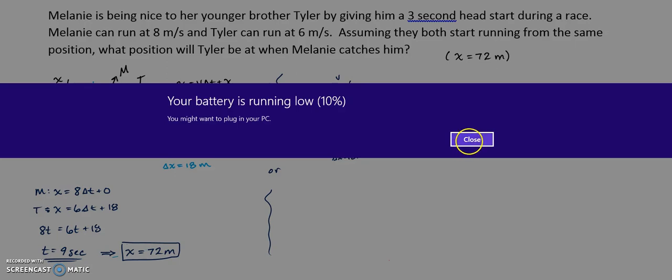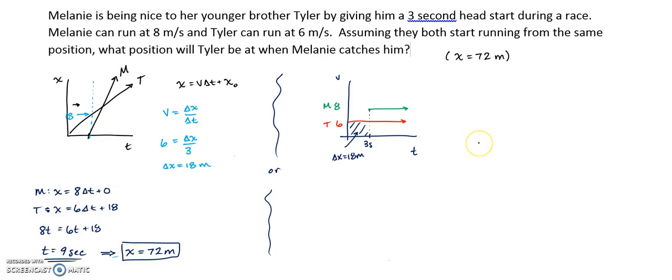Then, oh no, I hope you didn't see that. My PC's running out of power, so I'm running as fast as I can.